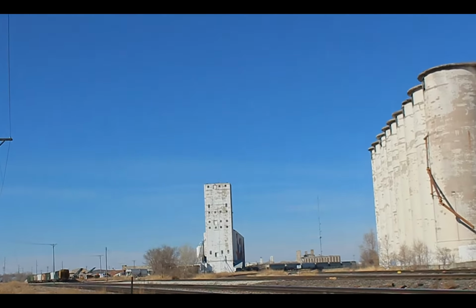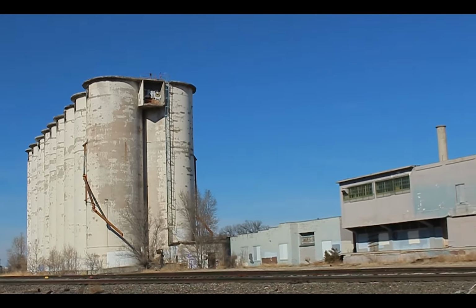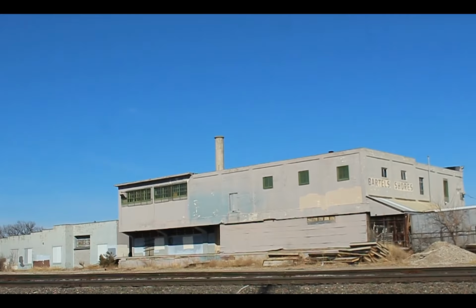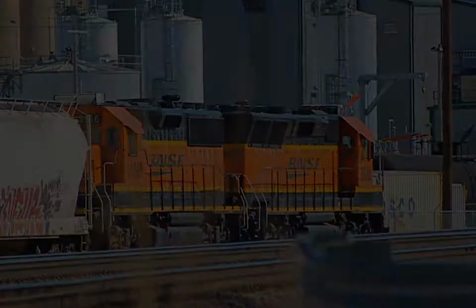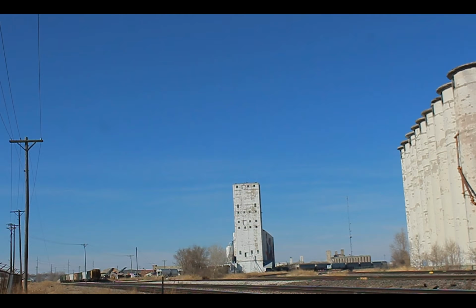Then I took the opportunity to check out the scenery around me. There's lots of industry here, including a scrap metal facility, several co-ops, and a petroleum plant. I also noticed these two Jeeps just waiting for their next job. There's also a BNSF yard to the left and a Union Pacific yard to the right. I expected a lot of rail traffic today, and boy did this line deliver.